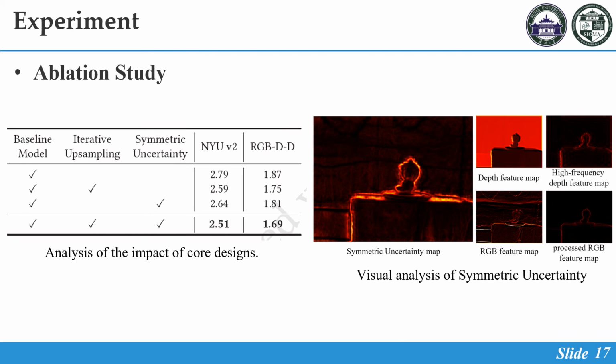The first column is the symmetric uncertainty map, which highlights the hard-to-recover areas in the depth map. The cross-modality gap can be clearly seen by comparing the depth feature map and the original RGB feature map. We use a high-pass filter to obtain the high-frequency components of the depth feature map. It is noticeable that original RGB features contain some high-frequency information that does not belong to the depth modality.